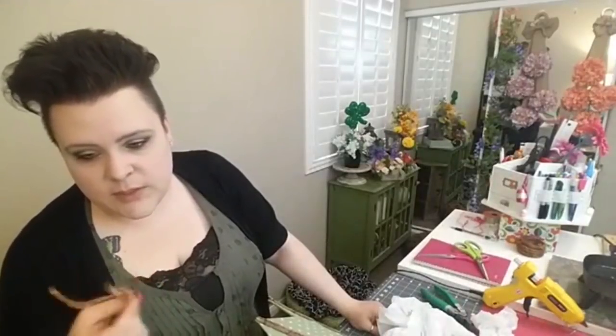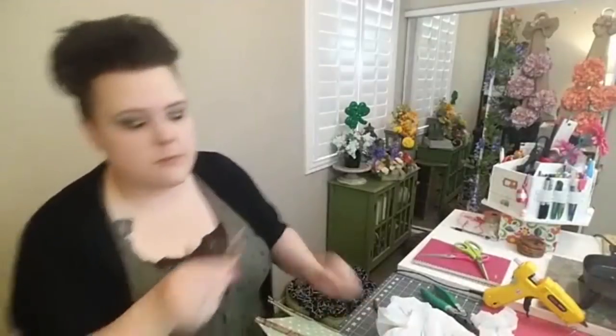Turn the twine around. Yeah, I twisted it, but it's still coming apart. So I'm just gluing it. I just put some hot glue on it. Now it should work pretty good.